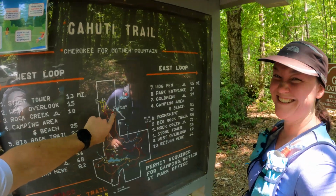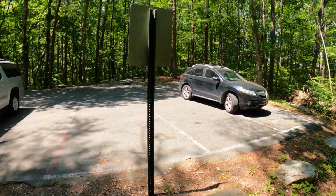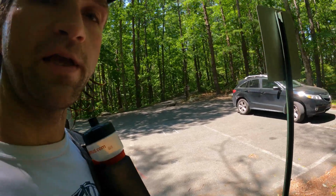You are here. This is the Cool Springs Overlook. You can drive right up to it, and there is a short path that is completely handicap accessible, which is pretty cool. So let's go see the Overlook.